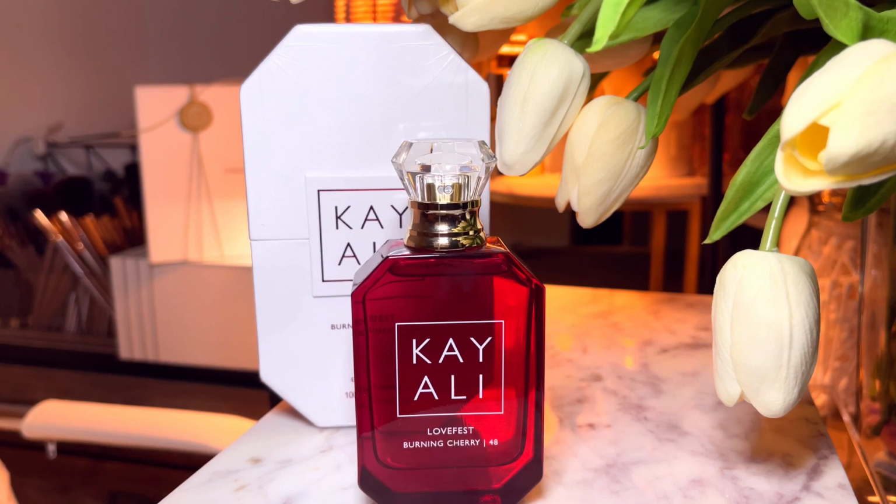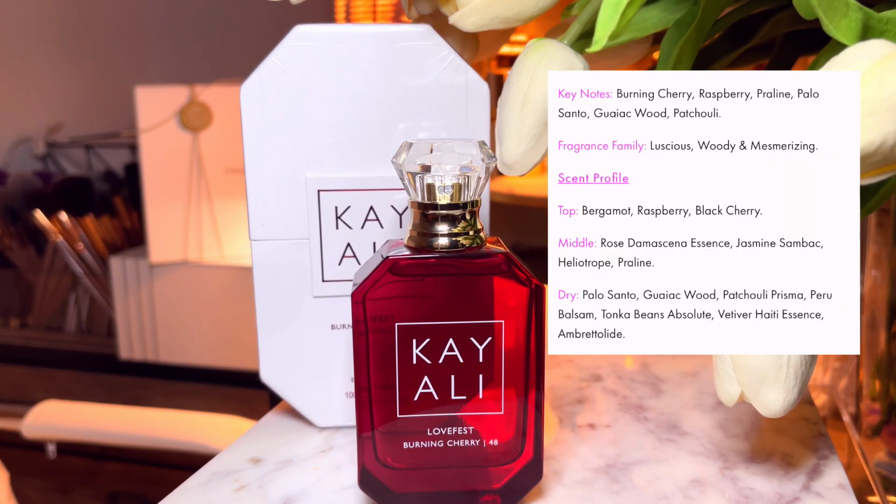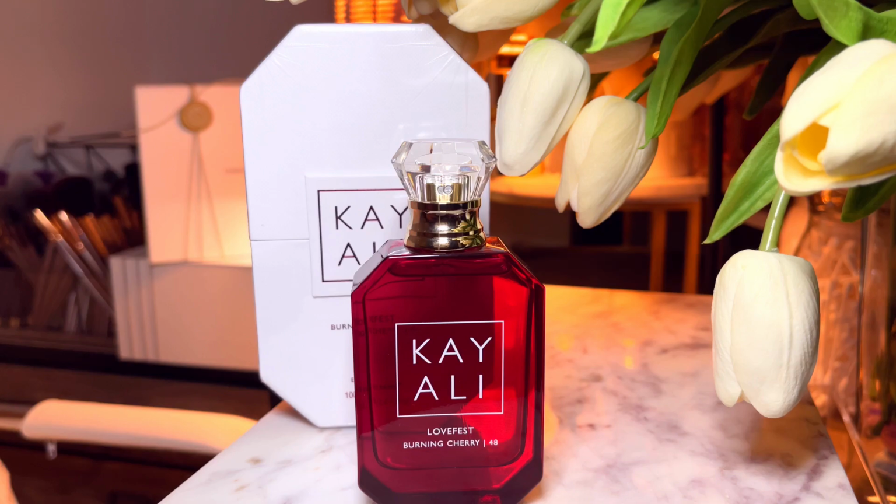So let's get into the details, the notes of this fragrance. The notes are burning cherry, raspberry, praline, palo santo, gaiac wood, patchouli. It's luscious, it's woody, and it is mesmerizing. The top notes, in a simplified version, are bergamot, raspberry, black cherry. The middle is rose damascena essence, jasmine sambac, heliotrope, praline, and the base notes in the dry down are palo santo, gaiac wood, patchouli, Peru balsam, tonka beans, vetiver, and ambergris.